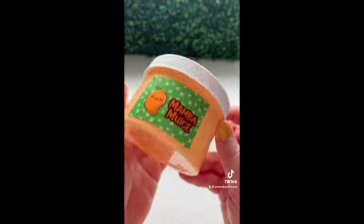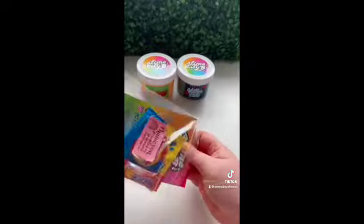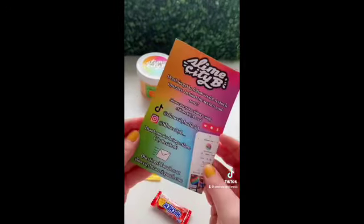Then we have Mumba Mousse, formerly known as Jumbo Juice, and I used to want this back in the day, in 2017, and I never got it, so I finally picked it up this week.